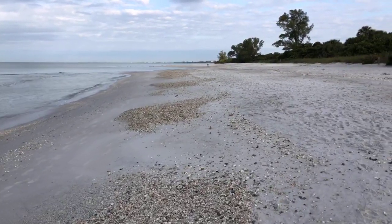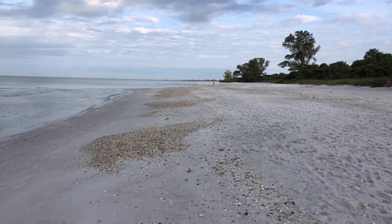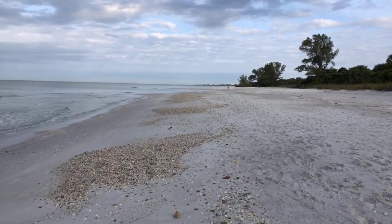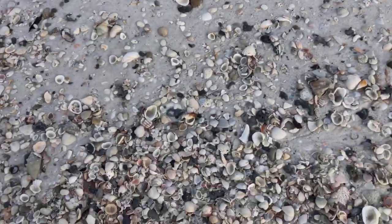Two people have passed me on the beach so far today. One of them was a park ranger. Very gloomy morning out here. Still, like I always say, it still beats the snow any day.